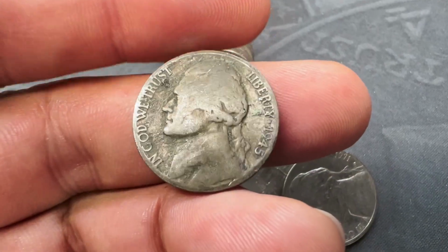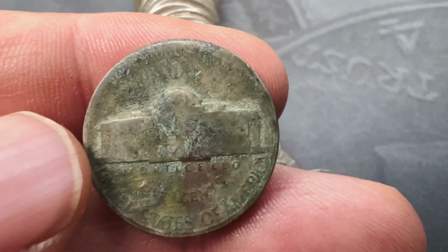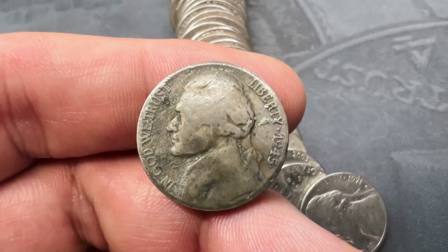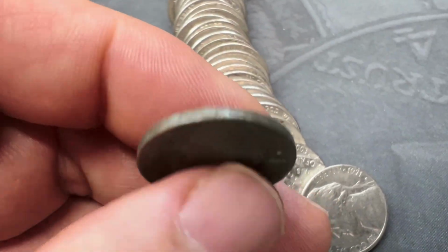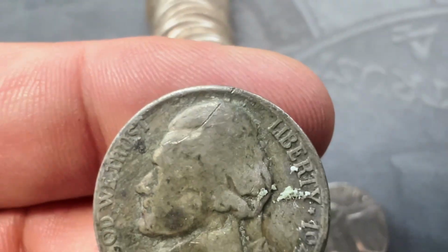Now, we've got some green gunk. Let's see what we have here. We have a 1945 Denver. I do know that there's a handful of nickels that I need for my book. Let me check and see if this is going to end up being a hole filler, but at the end of the day, we found ourselves a nice little 35% Jefferson War nickel.